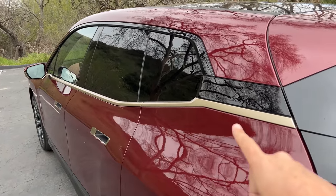And as for rivals, like I mentioned earlier, there aren't really that many. The Audi e-tron SUV is similar sized, but it's a different price point, around $65,000 to start. It doesn't have as much stuff or as much performance or as much range. Really, the only rival for the iX right now is the Tesla Model X. And this is BMW's shot at Tesla. And so those are the quirks and features of the new BMW iX. Now it's time to get it out on the road and see how it drives.